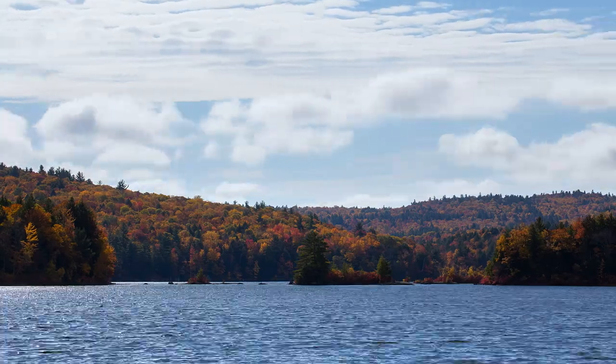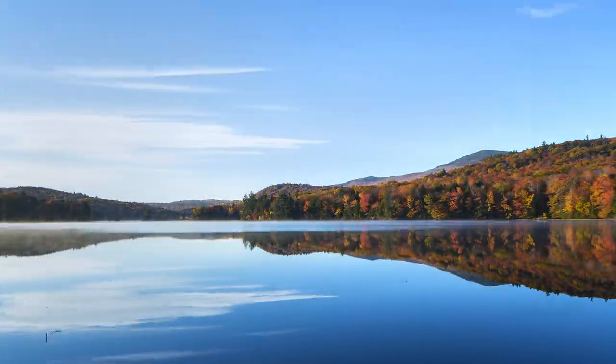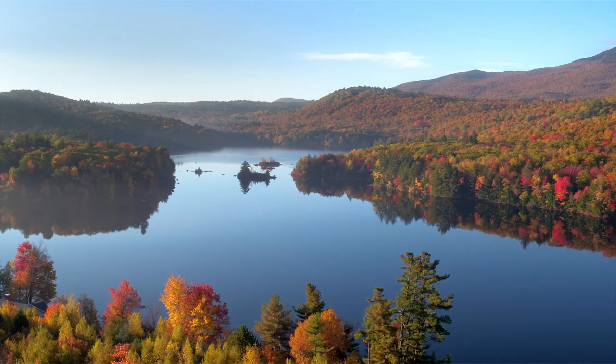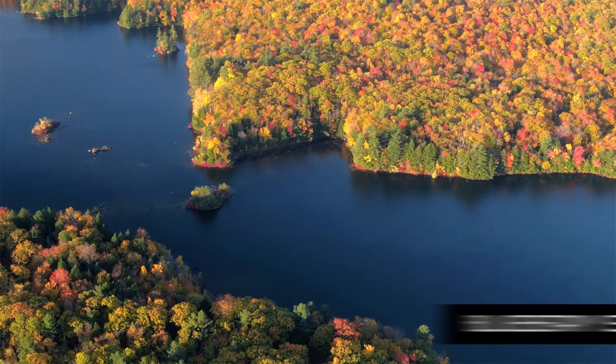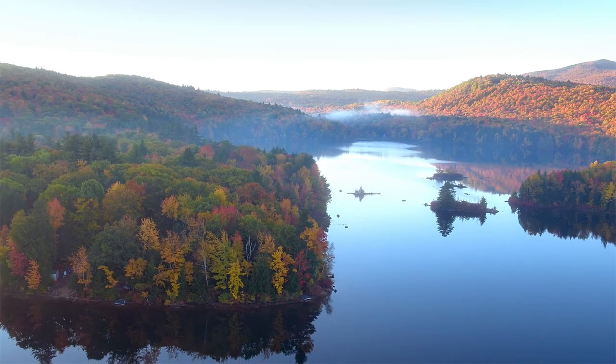It's a pretty pristine lake. It's also the town's water supply, so it'll stay pristine. This lake has five little islands, and Blueberry Island is the nearest and the largest, and it has tons of blueberry bushes on it. And my kids camp out on it. That's their favorite thing to do when they have someone coming to visit, is take them to camp on the island.